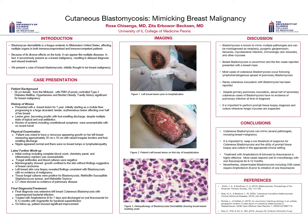She was trialed with topical antibiotics and oral antibiotics as an outpatient, but did not experience improvement in her symptoms. Figure 1 depicts the lesion 1 month after initial presentation, while Figure 2 depicts the lesion at the time of admission. As can be seen, the lesion occupies over half of her breast, is raised with an irregular necrotic border, and is erythematous. She had foul-smelling purulent drainage at the site, but had no breast nodularity or any evidence of lymphadenopathy.